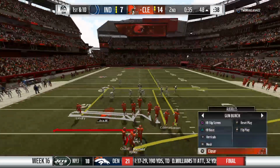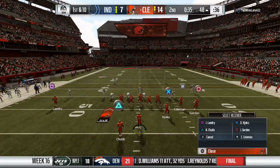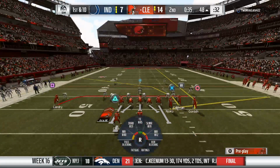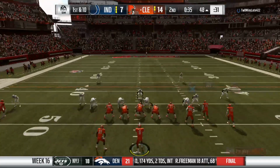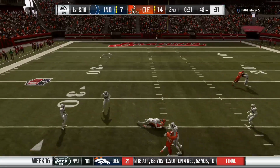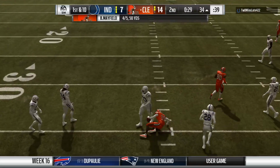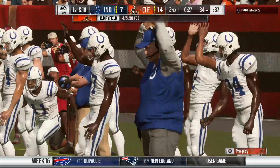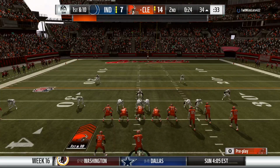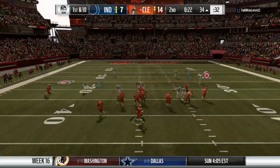Back-to-back good plays have them on the move on first down. All right, now, lucky 56. First down, Mayfield. Over the middle, the catch by Coleman. And he gets this inside the 35-yard line. Another nice gain, 13 yards that time, and another first down.